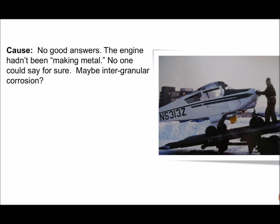And there were no good answers to the cause. The engine hadn't been making metal. Nobody could say for sure. Maybe there was intergranular corrosion in the rod, but at the time, my wife and I pretty much decided that, okay, it's just time to move on. There's a lot more personal stuff involved in this story that I did put into the Aviation Journal article, and maybe it was time for a break.